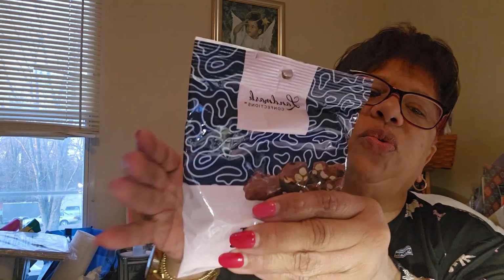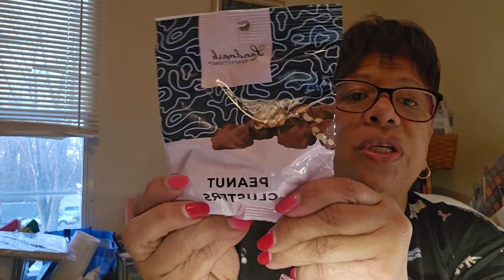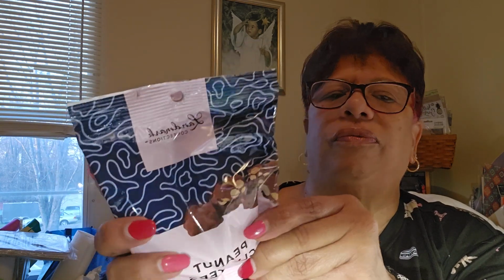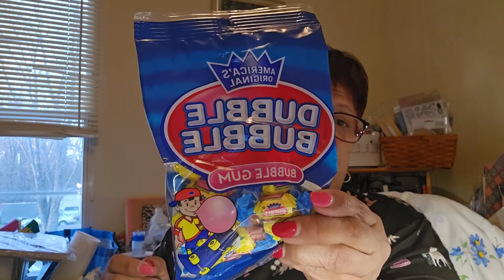I always like to get this when I see it. These are the peanut clusters. I got three bags of these, and they're 4 ounces. Yeah, so I got three of those. I like the double bubble bubble gum. I got two of those.